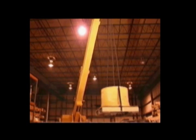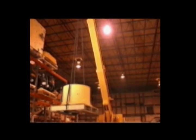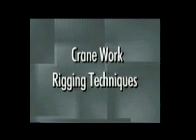In addition, equipment worth thousands of dollars may be dangling at the end of that hook. Many crane accidents are the result of a lack of knowledge and plain old carelessness. Knowing how to rig loads properly and applying safe rigging practices can prevent accidents. That's what this program is about. Rigging loads right for safe mobile crane operations.